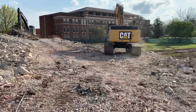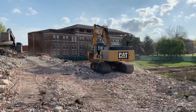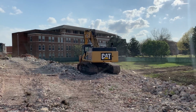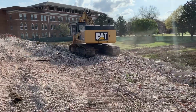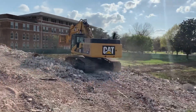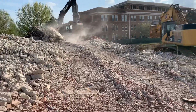So they're gonna start hauling it. They'll start hauling this stuff out tomorrow. They're gonna run through the weekend too. This is the entire building that I'm standing on top of too, by the way.